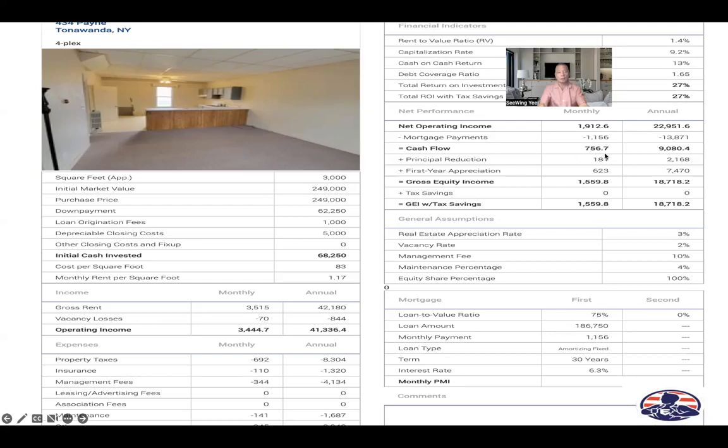At the end of the day, your monthly net cash flow is $756, which is extremely high, 1.4% rent to value ratio, 9.2% capitalization rate, double-digit cash on cash return, and this is just a first-year projection. For the first-year projection, you add the annual net cash flow plus the principal reduction value add plus your first-year appreciation of $7,400 at 3% projected appreciation rate, which equals a total of $18,718, right?